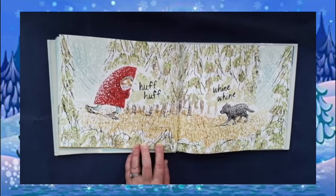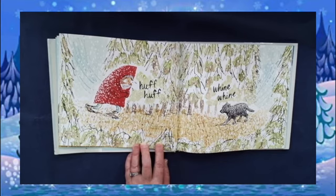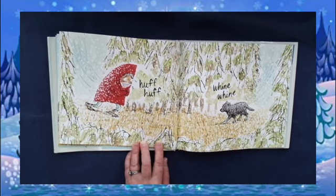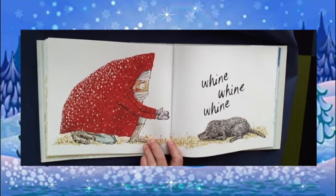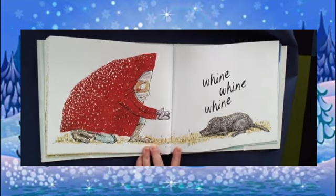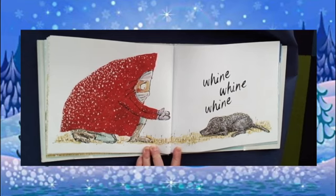Now you can see they're protected somewhat from the snow because of the big trees. The snow is not as heavy in the middle of the woods. And we can see here that our friend has approached the puppy, the wolf pup, and the wolf pup is afraid. But she's trying to convince the pup that she's here to help. And you just see 3 little words, whine, whine, whine.